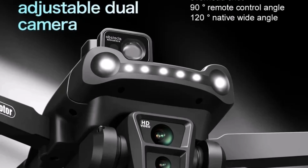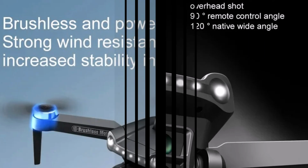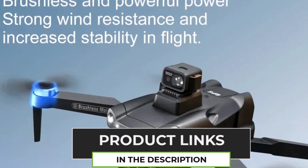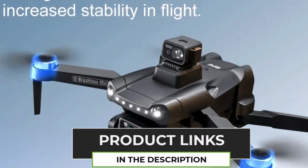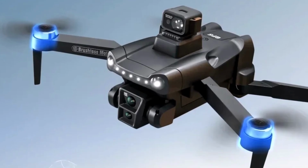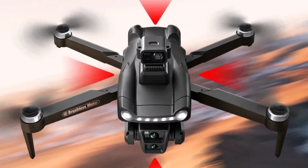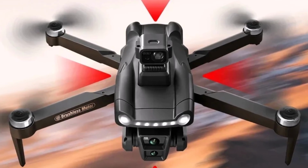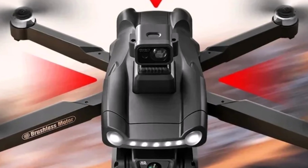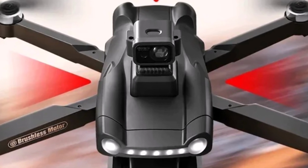With a 30-minute max flight time and a 3000 mAh removable battery, you'll have plenty of time to capture that perfect shot. The drone supports FPV operation and connects via Wi-Fi, remote control, or the app, available in multiple languages. The Xiaomi Mijia V198 GPS is ideal for both beginners and pros. Smooth flight, sharp video, and smart obstacle avoidance, this drone has it all.